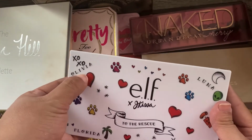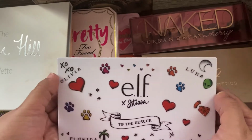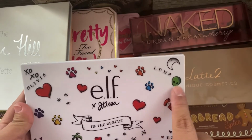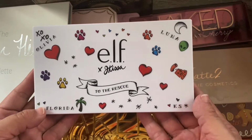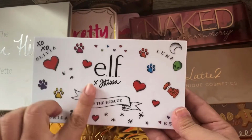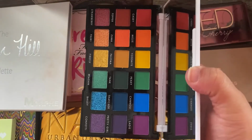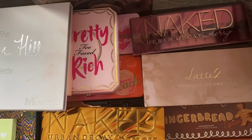Anyways, I decided to put Olivia, which is my gray cat, and Luna, which is my black cat. And then, of course, I had to put the Luna, or the moon, there, and the little alien, and then the heart for Olivia because she is like the biggest teddy bear ever. I put my initials, and Florida because that's where I live. And then I just decorated it with like little cute things. But then this is what the palette looks like. I haven't played with this palette yet, and I can't wait to dig in there. So of course I'm keeping it.